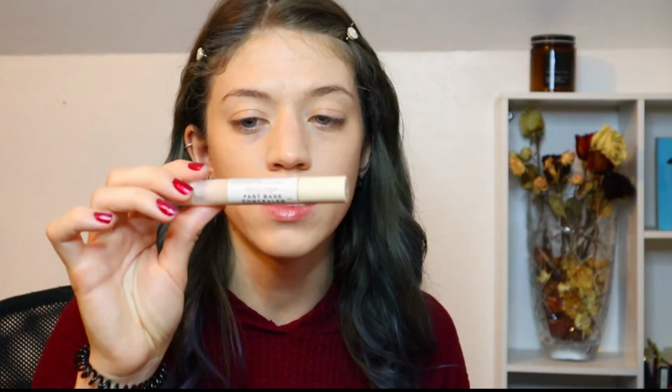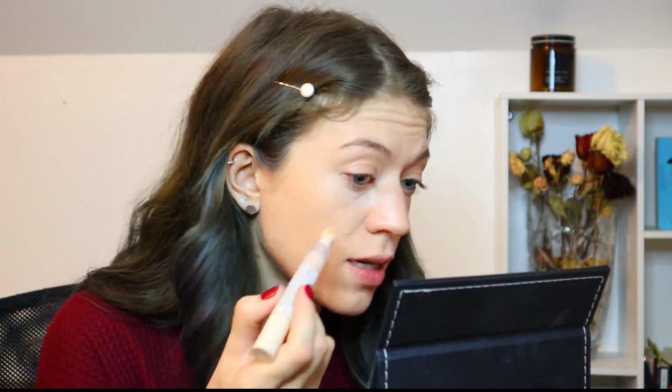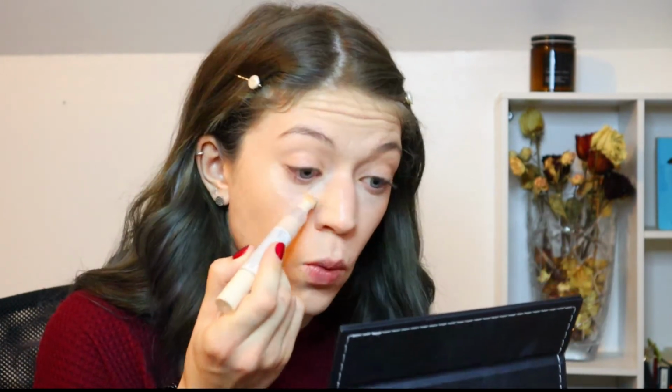For concealer, I'm going to use the Revolution Fast Base Concealer in C3. I will be setting my under eyes, but I did not really like the way my makeup looked when I did set this foundation. I think it's one I can definitely wear without a powder, and it looks better, and if a powder isn't necessary, I will avoid it.